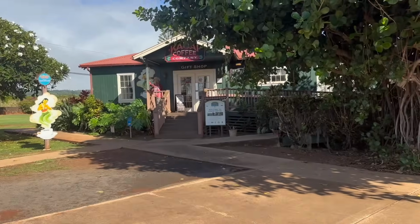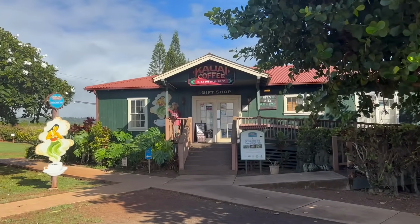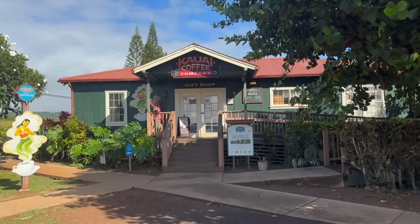So now we are heading back to the resort, but we are going to check out a beach. A slight detour, but sometimes sea turtles come to shore, so we're going to check that out. We happened to come across the Kauai Coffee Company, which is a must try. This is a gift shop, there's a museum too, but we wanted to stop by for a coffee.